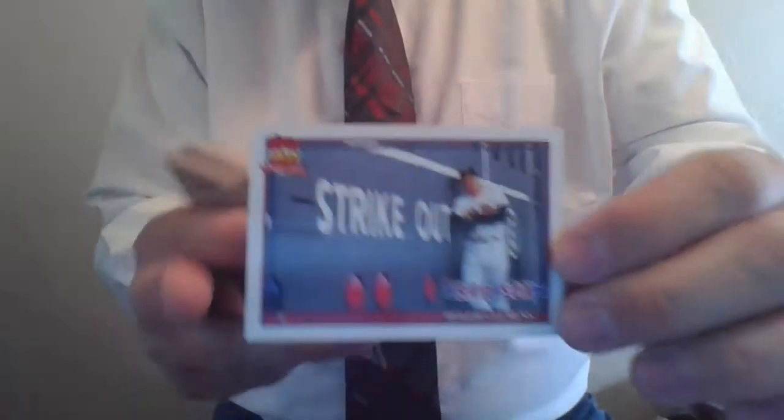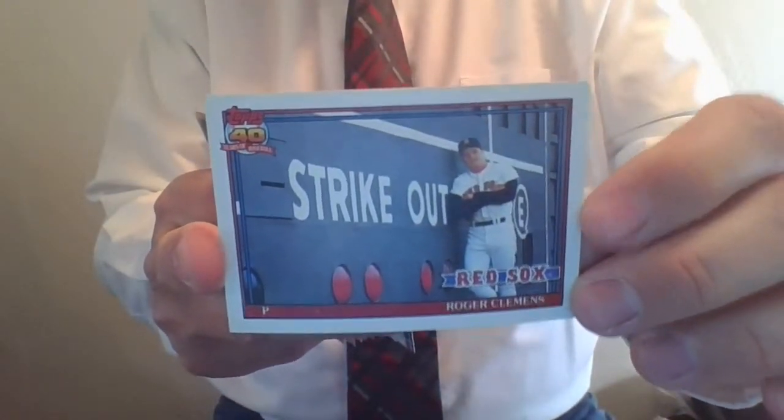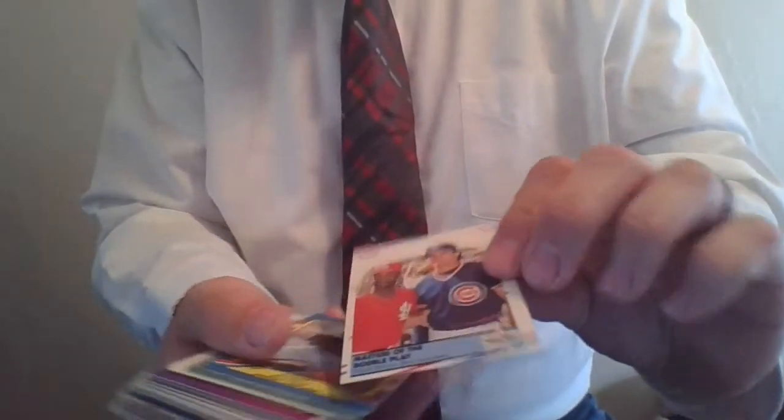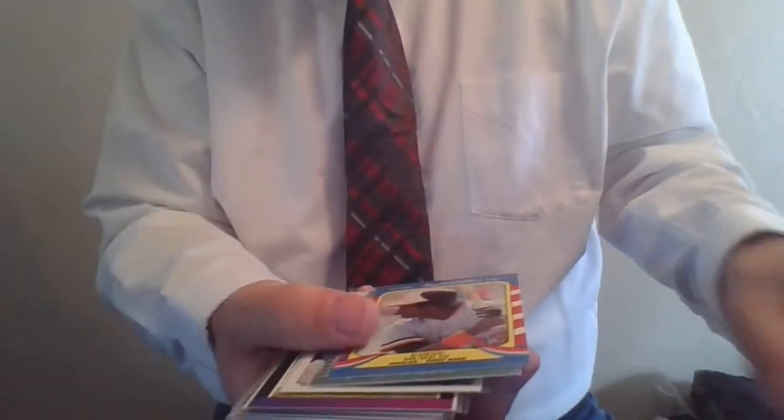That's '90 Upper Deck. Here's another '90 Upper Deck. Card 236, Kirby Puckett. Roger Clemens, Topps 1991, card 530. Another Cal Ripken, 1988 Fleer, card number 570. Cal Ripken Jr. Stats on the back. This one features 2 Hall of Famers, Ozzie Smith and Ryne Sandberg, the masters of the double play, card from the '88 Fleer set, card 628.